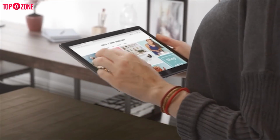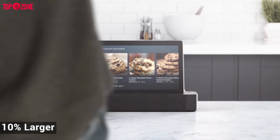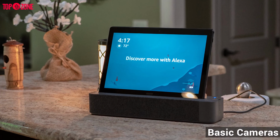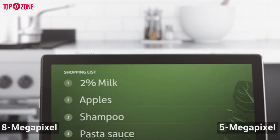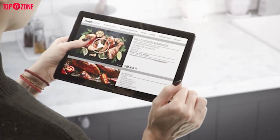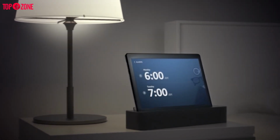At this size, you can see clear pixelation if you get remotely close. It does have 4 GB of RAM. It has a 7000 mAh battery, roughly 10% larger than the Kindle Fire HD10's battery. Like most tablets, the Lenovo Tab P10 has basic cameras. There is an 8 megapixel sensor on the rear of the device and a 5 megapixel unit on the front. Image quality is passable at best. This tablet is not for everyone, especially if you are not looking for Alexa skills, but for those who are in that ecosystem, it could work very well.